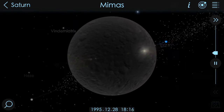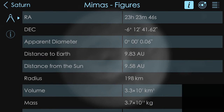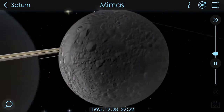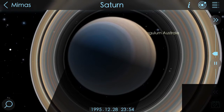Mimas. Ooh, that moon looks good too. Ooh, nice crater you have there. Well, that's a big crater. Oh, a 114 kilometers wide crater. Well, it would end up in the rings, because it's very small. I don't think Saturn could shatter it into pieces easily.